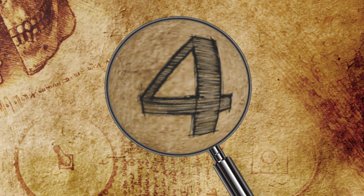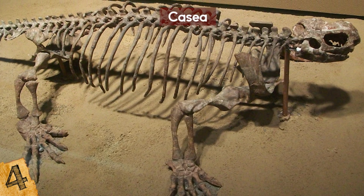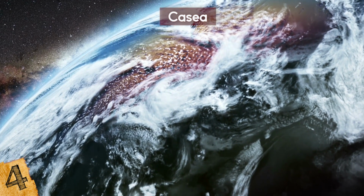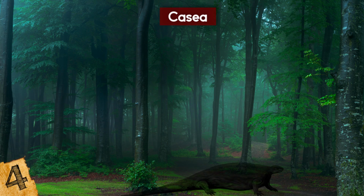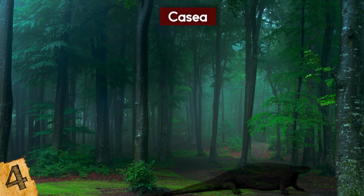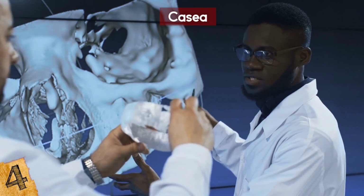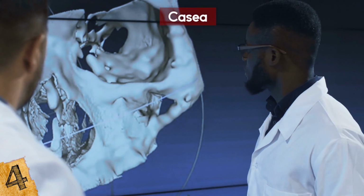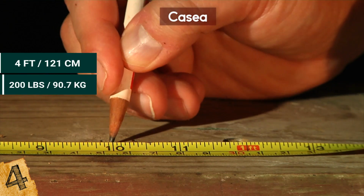Number 4. Casea. Casea was an herbivorous non-mammalian synapsid that lived during the late Permian period, around 255 million years ago, and possessed a round, pig-like body, short, stumpy legs, and a tiny head. The goofy-looking early reptile had an overhanging upper jaw with peg-like teeth, but no bottom teeth. It grew up to 4 feet in length and weighed up to 200 pounds.